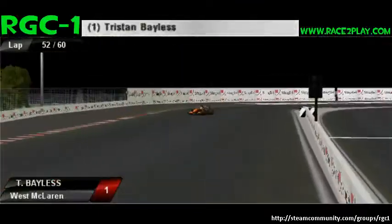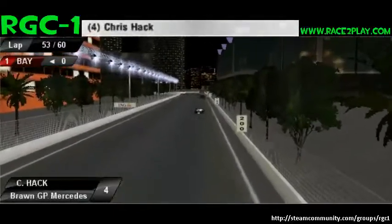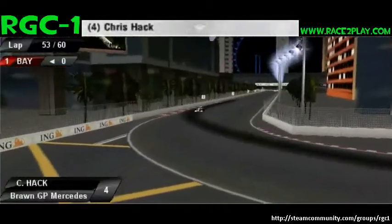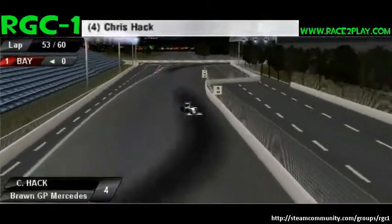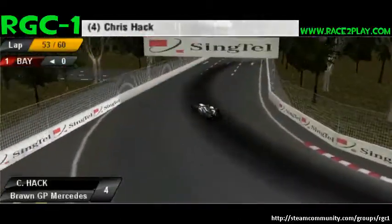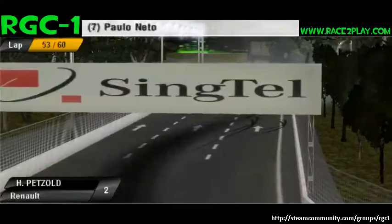Yeah, I noticed Chris Hack in the V8 mod that they were running, also the Pro Series, early on in the year, and I signed him to join Aeronam Racing, and he's an unbelievable racer.